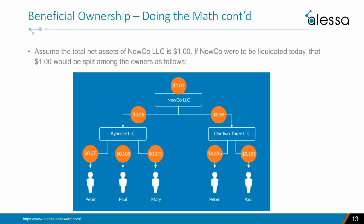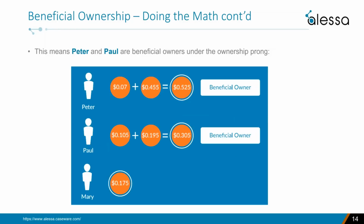Okay, so the easiest way I've found to calculate beneficial ownership is to assume that the legal entity customer's assets total $1. And if the company were to be liquidated, how much would each person get? This diagram illustrates what this would look like for NewCo. So Peter has a share in both of the holding companies of NewCo. He would get 7 cents from ABC and 45.5 cents from 123. This adds up to 52.5 cents, making him a beneficial owner of NewCo at 52.5%.